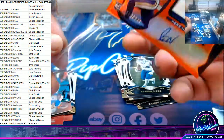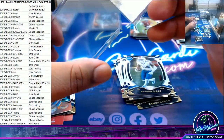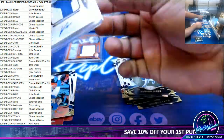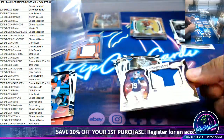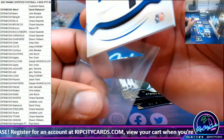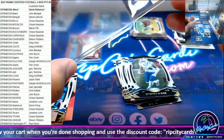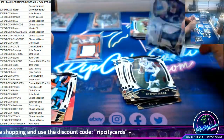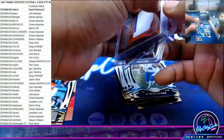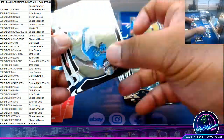Let me put this in the right way here. Let's see with this one. I like it so that the name is right side up. I'm weird like that. You can do whatever you want with it, but when I top load, I'm gonna do it like that. All right, Vikings on the board. Filler team hitting. Looks very nice.